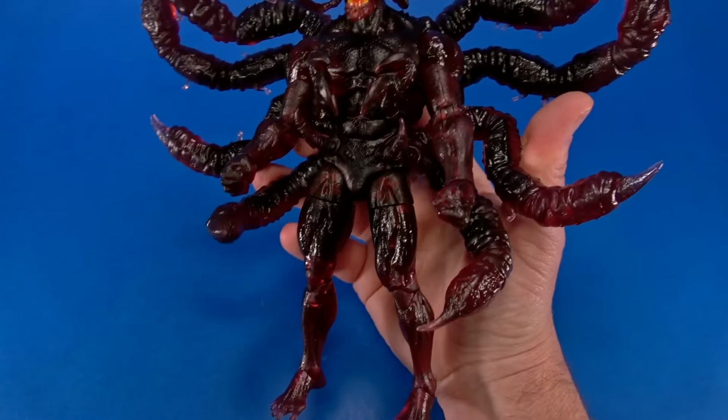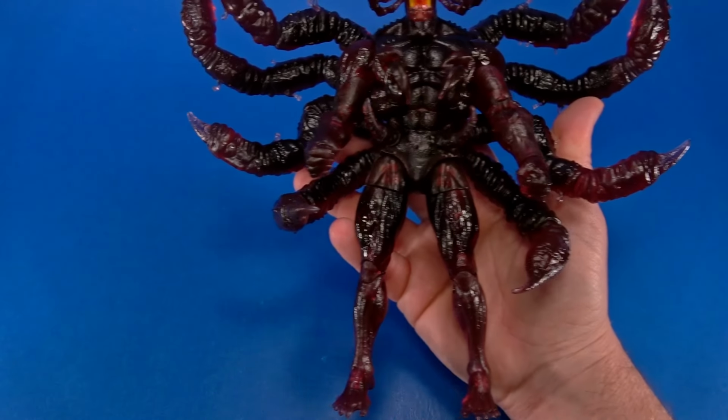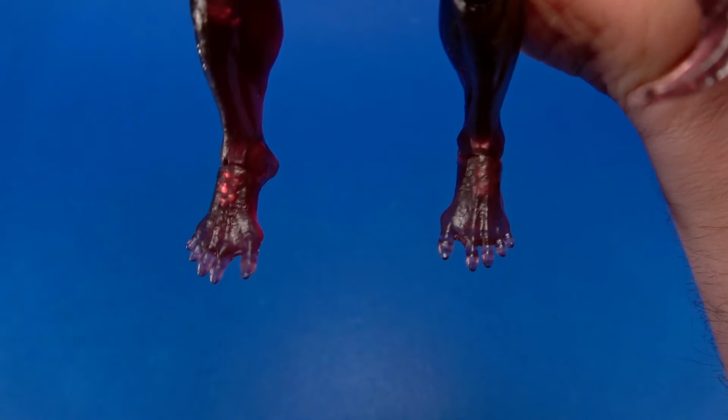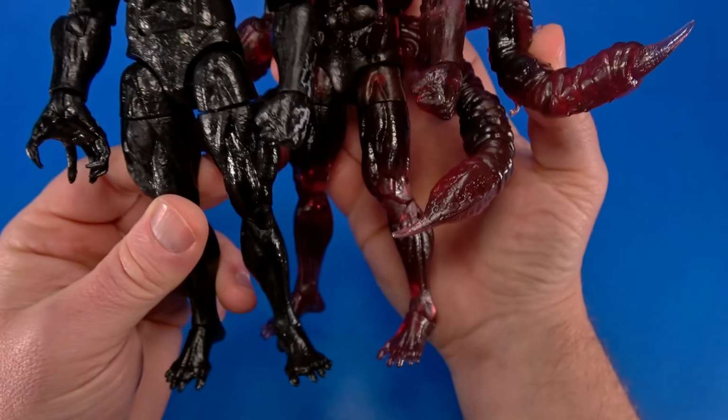And I'm sure they said it at some point during a live stream, during the reveal, something, but this does reuse the limbs of the movie Venom. The toes give it away. As soon as I saw them, I thought, you know what? I already have those in my collection somewhere. It's the complete arms and the complete legs.